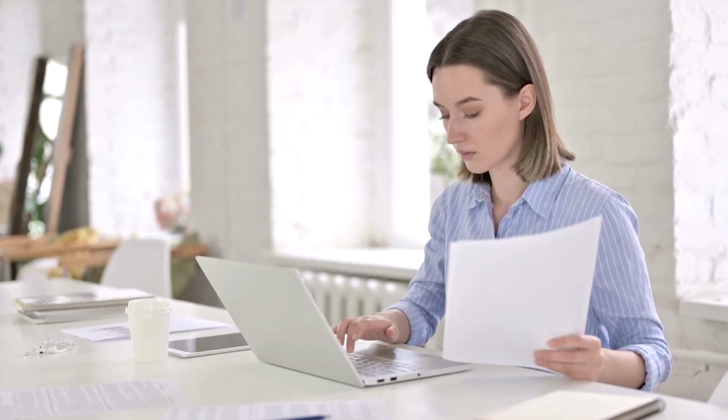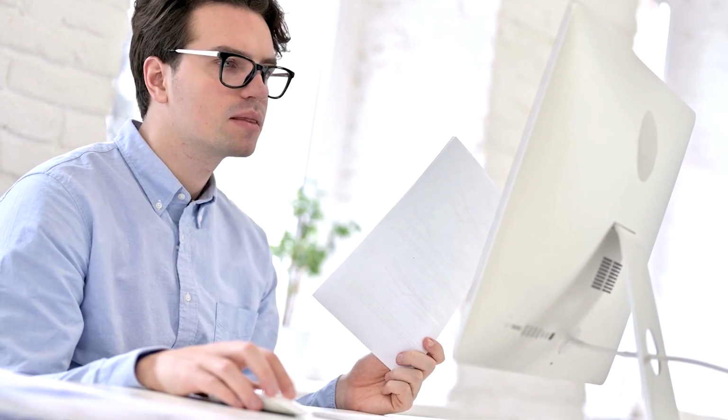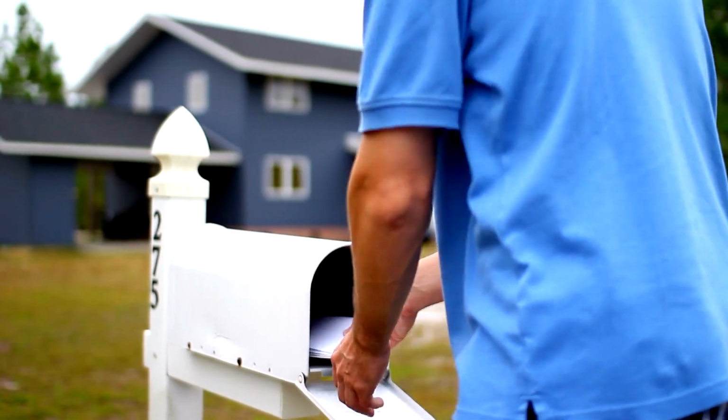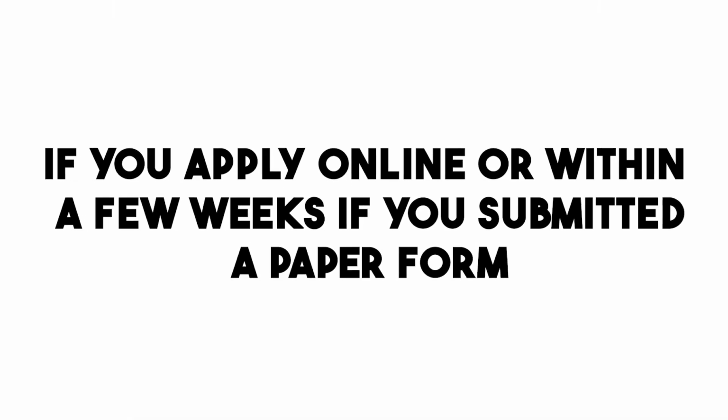Lastly, sign and submit. Review your information, make sure everything is accurate, and sign the form. If you're applying online, the submission process is usually digital. If you're submitting a paper form, follow the mailing instructions provided in the form's instructions. Once your application is processed, you'll receive your EIN. This can happen immediately if you apply online or within a few weeks if you submitted a paper form.